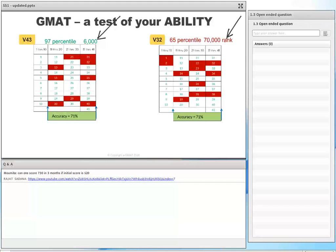A lot of people look at these first two questions and say, man, I got two questions wrong and the GMAT screwed me. No, that's not the thing. First of all, look at this. 9 out of 41 questions wrong, you still get to 97th percentile. Man, which test allows you to do that? 9 out of 41 questions wrong, still 97th percentile. How forgiving does the test have to be? Think about it that way.